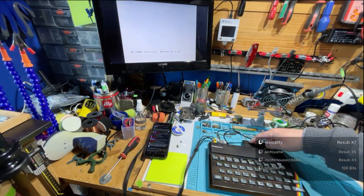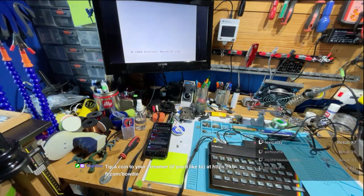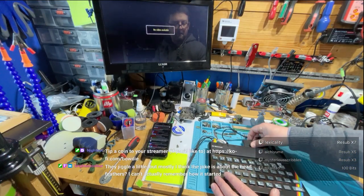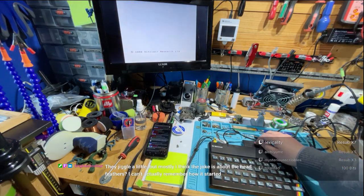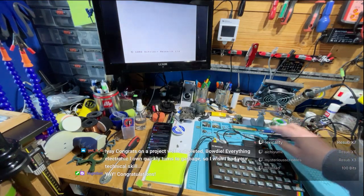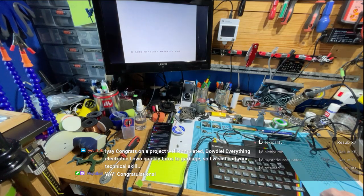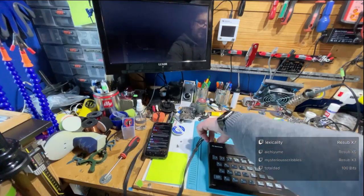This is an SD card interface which loads things immediately from the SD card in the back. Just check the SD card is correctly in there. Doesn't feel like it was correctly in there, but we'll see. No, it's just resetting. I've obviously screwed up somewhere with the card. But what happens with this is you can load software directly off the SD card that's in the back of this, and you can snap into games immediately with it. Let me just try another Spectrum, because now I've got several.